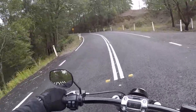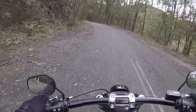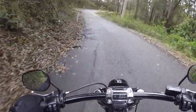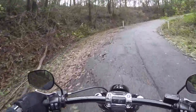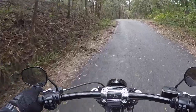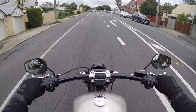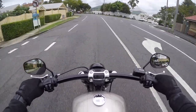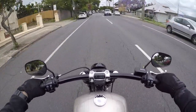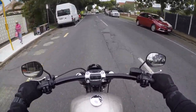Those brakes are really nice. Yeah, David, this is exactly what this bike's meant for. It's doing it easy. Well, as far as just being a general sort of cruiser goes, it's really from the top shelf. It's comfortable, it's great looking, it's relaxed. It really is just a delight to ride.